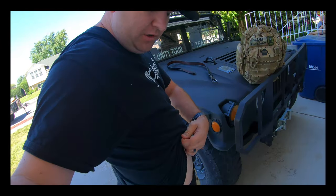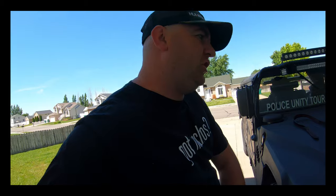Now, as far as comfort, still getting used to that. It's a little bit of a lack of motion, but the reason I wanted to switch to appendix carry is because every time I would lean over, my gun would show because I have a very long torso and shirts just aren't long enough for me. So I'm gonna give this a shot today and I'll let you guys know how it feels.